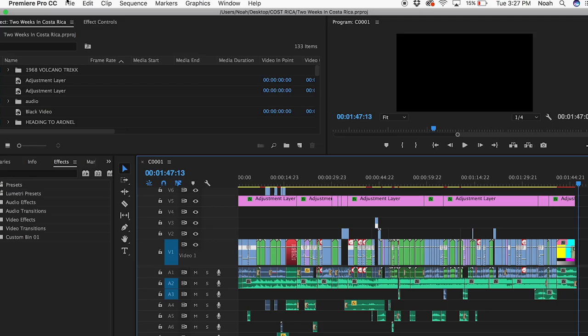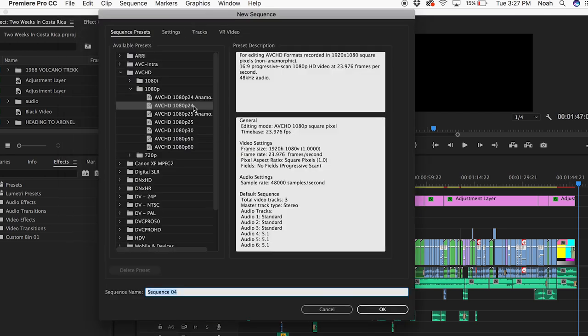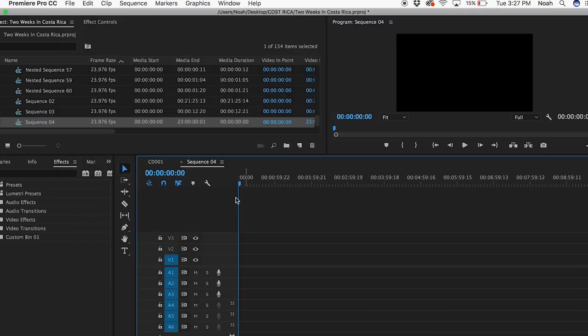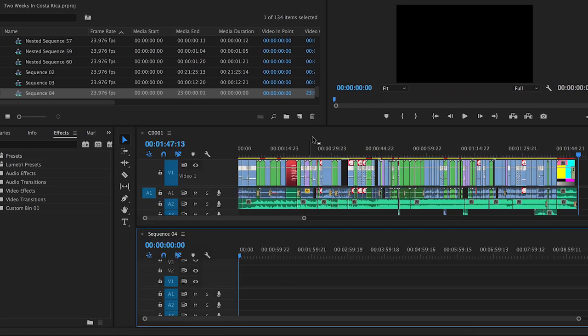What I do is go to File, New, Sequence, and I create a sequence with the exact same settings, click OK, and then I drag it down to the bottom here. So I have two timelines on top of each other. With the two timelines, I use the top one for the final video, the final product, what it's going to look like, and I use the bottom one for organizing my footage.